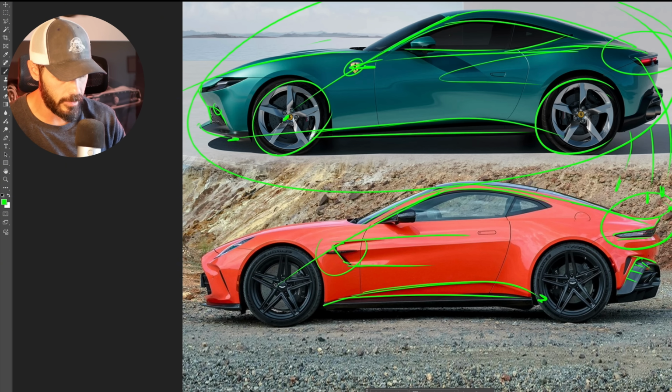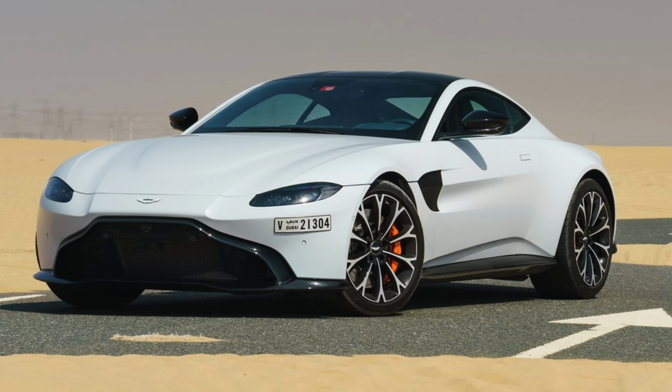Specifically, compared to the old one that had this part that could be blacked out, I didn't really like that because it looked a little cheap to me. This looks a lot better.